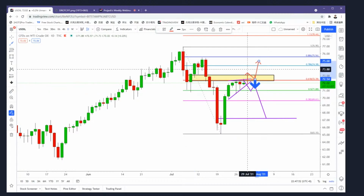If the breakout happened, we took the buy. If a breakdown happened, we took the sell. All right, so don't guess the market, just trade it. Are we clear? You don't have to worry, will this be a fake breakout? Will this hit my stop loss? No, you just trade it.